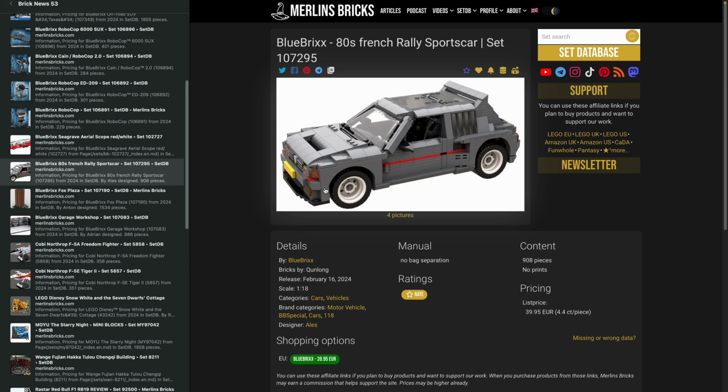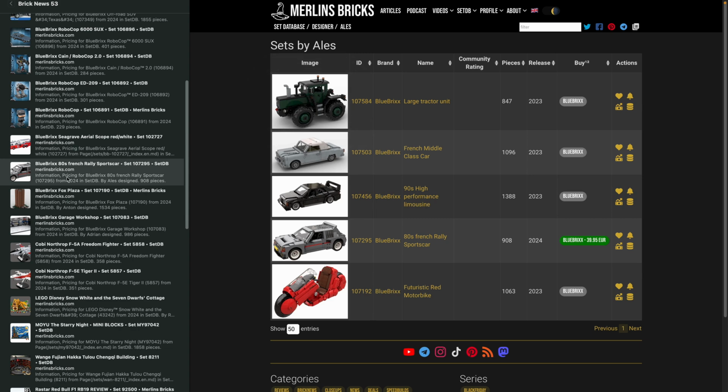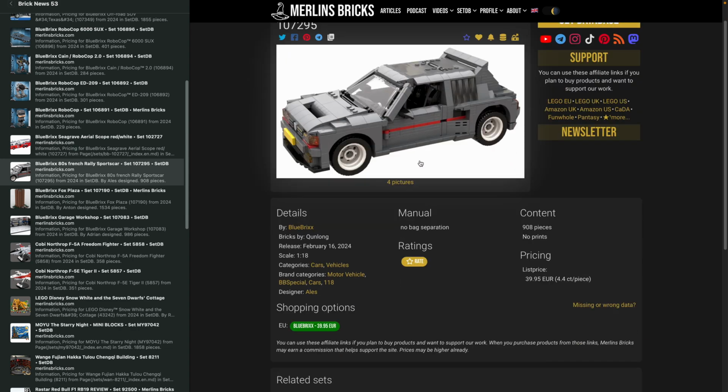With that, we're moving on to one of the 1x18 vehicles, the 80s French rally sports car, the 107295. I think I did report on this one when it was announced. Also a BlueBrixx special, and like I said, it's a 1x18 car. Anyhow, $40 for 4 cents a piece, not too shabby.